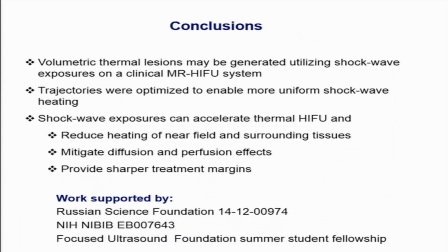So in conclusion, we have shown that volumetric thermal lesions may be generated utilizing shockwave exposures, and we can do it on a clinical MR HIFU system. And compared to conventional treatments, shockwave heating can reduce the effect on the near field and surrounding tissues, can mitigate diffusion-perfusion effects, and we can get sharper boundaries of the treatment margins. So it's pretty promising, and we're looking forward to optimizing these trajectories more and implementing it in experiment.